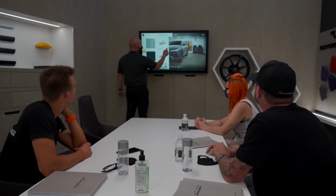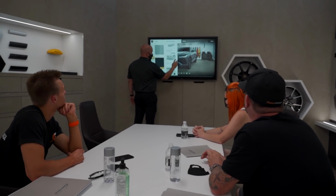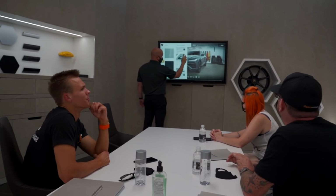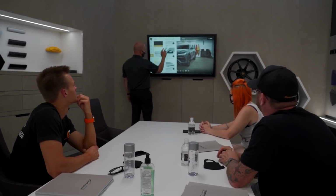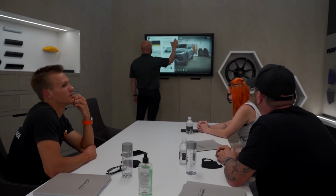So no exterior or interior carbon, correct? No. Even the rear bumper? No. You don't think that's gonna look good? No. If we did it, we'll do it aftermarket. The reason being is that I want it painted. I wanted the color match paint.